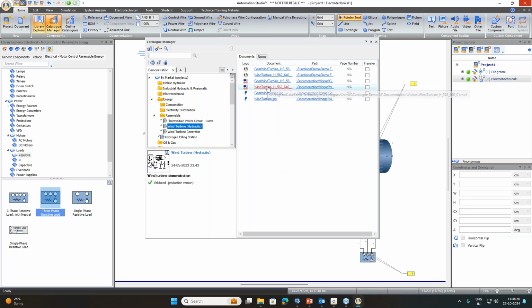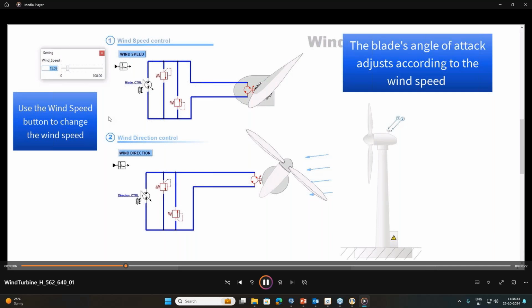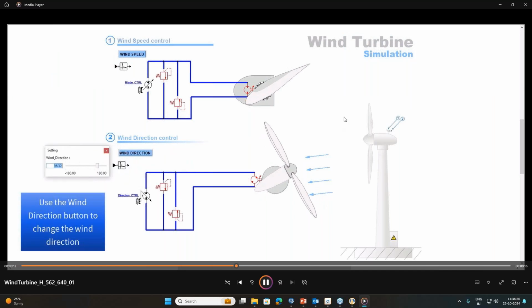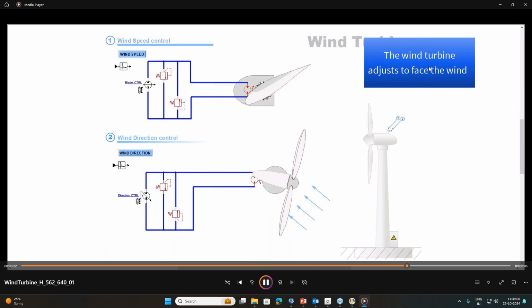And one more example of a wind turbine. Here you use the wind speed button to change the wind speed, and the blade's angle of attack adjusts automatically from the system. The circuit behind that is showing here. The wind turbine adjusts to face the wind.